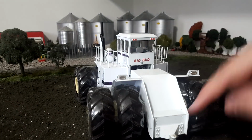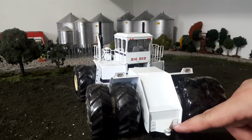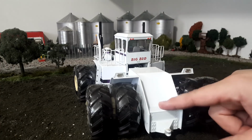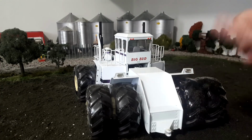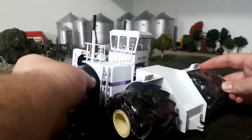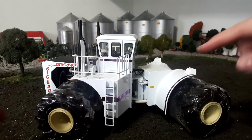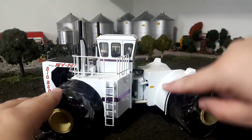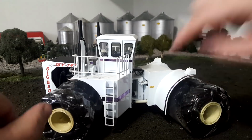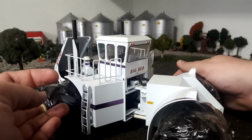So there's a little bit of plastic there because you actually get a pin to hook up your implements here. Then check out this bolt detail. We got lights back here. Now, nothing really back here in terms of whatever other detail you might think we get. But look, I mean, hydraulic detail, hydraulic lines, drive shaft, cylinders to turn, warning decals. Back here we've got this great big Bud logo.